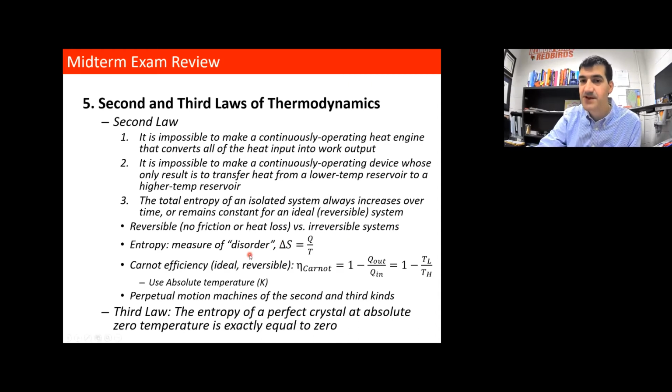Entropy is kind of a measure of disorder. It's also a measure of how irreversible a process is. And we didn't use this equation very much, but I do want you to know it. If I gave you a really simple calculation, you could probably do that.